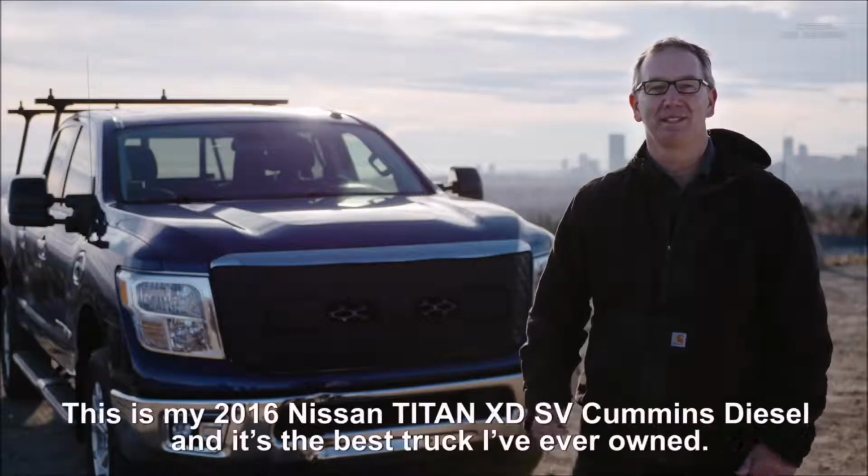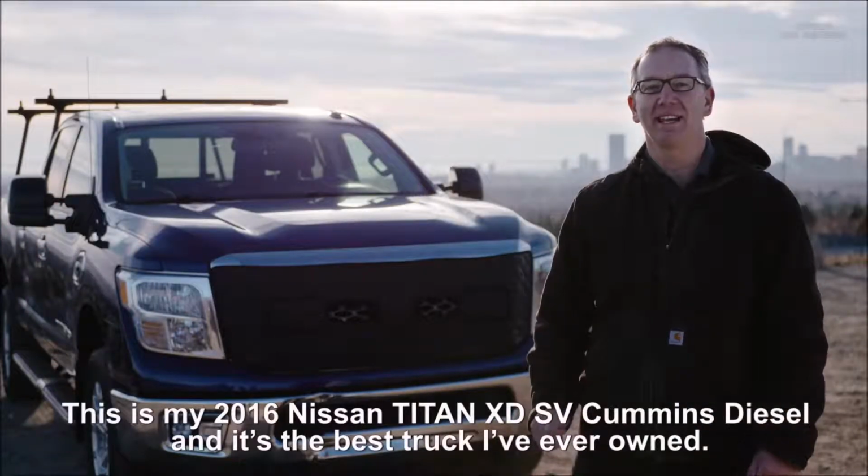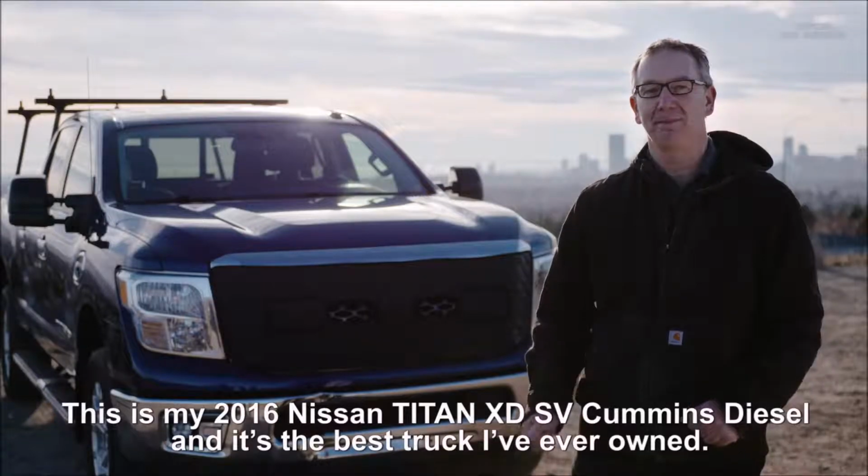My name is Graham. This is my 2016 Nissan Titan XD SV Cummins diesel, and it's the best truck I've ever owned.